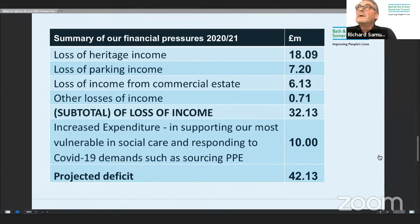It's not all retail properties in Bath city centre. Council has a wide range of commercial property across Bath and North East Somerset, and it has been affected in different ways depending on the businesses that are renting from us. However, the coronavirus problem has hit at a time when the retail sector was struggling anyway, because of competition from online shopping and so on. So that estate has been under a lot of pressure, and we expect to lose over £6 million this year in income that we would have otherwise had.